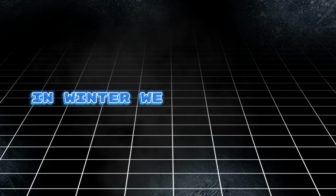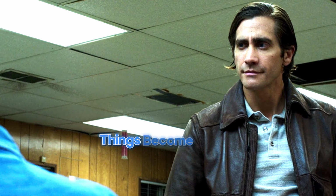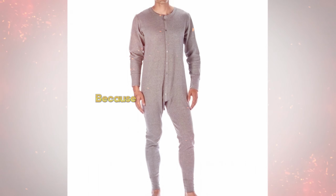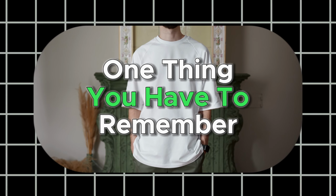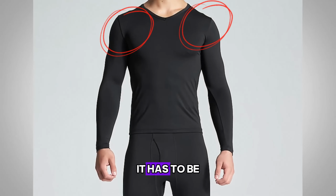First, thermal wear. In winter we often layer 10 pieces of clothes just to stay warm, but things become easier when you wear a thermal inside because of its warm technology. One thing you have to remember, the thermal should not be baggy, it has to be slim fit. Also try to avoid round necks in thermals because they peek out from outfits, so go for a V-neck.